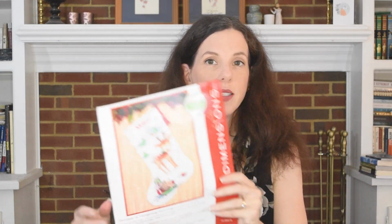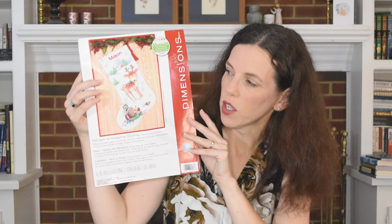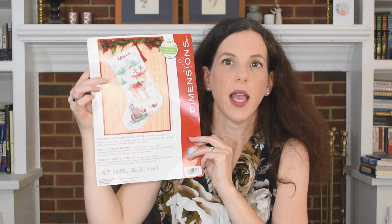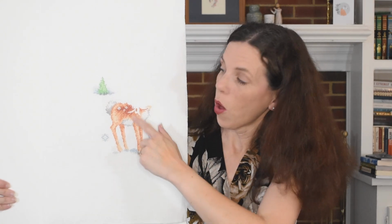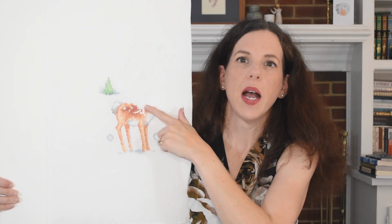Now, I put the majority of my time into Snow Bears, but my other stocking project, this is Dimensions Reindeer and Hedgehog, and the artist is Rachel Baines, and this is where it was last time. And this is where we're at. So all of the reindeer is done, minus 2 stitches right here, and minus the head.